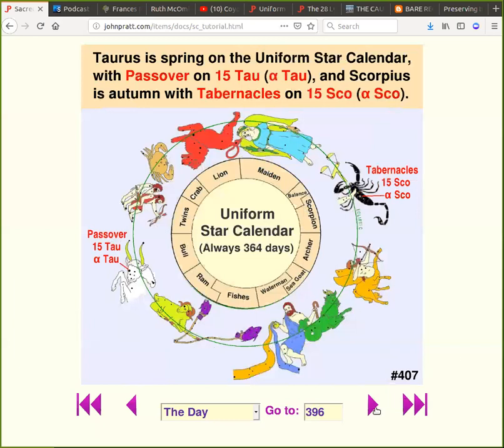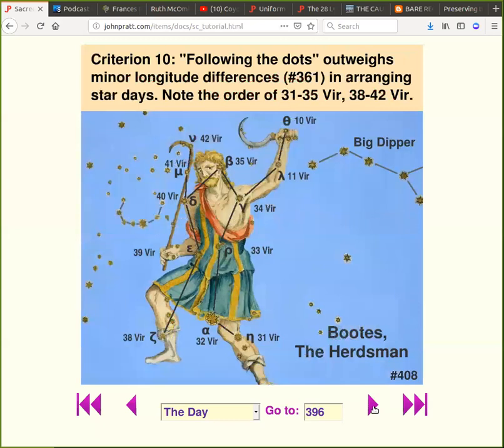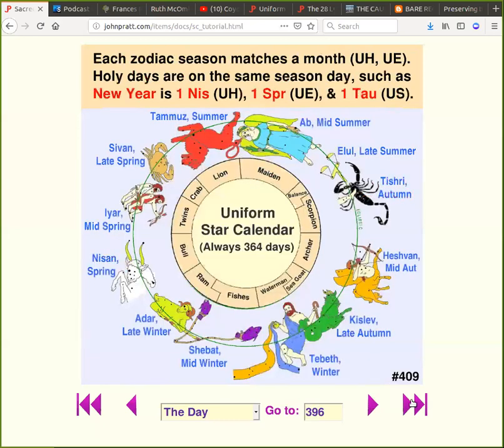There's just a couple more slides and then we have room for some questions. Now, each zodiac season matches a month. Oh, that's another thing. I now call them zodiac months or zodiac seasons. And so again, we're on the uniform version. Spring, Nisan: the bull is the spring month. It's like Nisan. And on the Enoch calendar, it's called mid-spring.